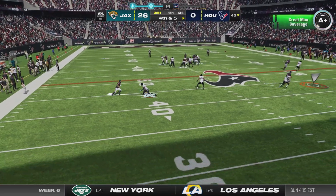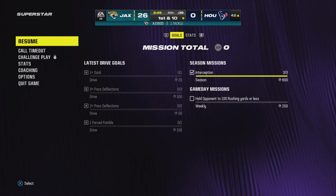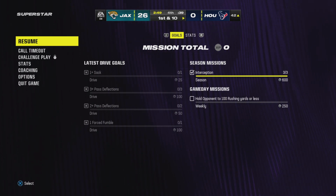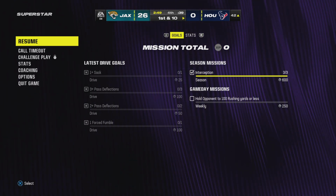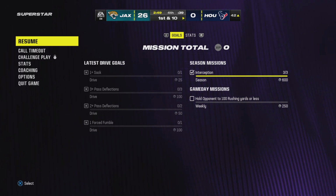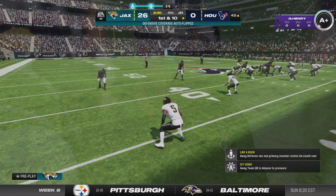4th down, 4th quarter. Here's Stroud. Throw left side. Henry, and he'll be taken down, but he does have 1st down yardage. No reason not to try it there, and they do indeed convert on 4th.